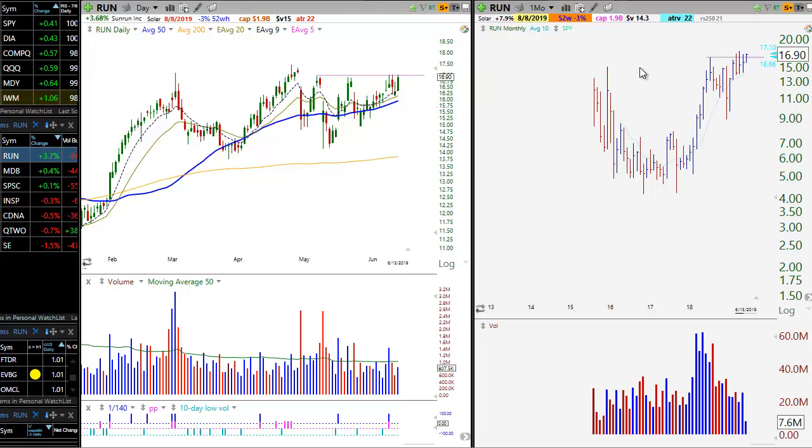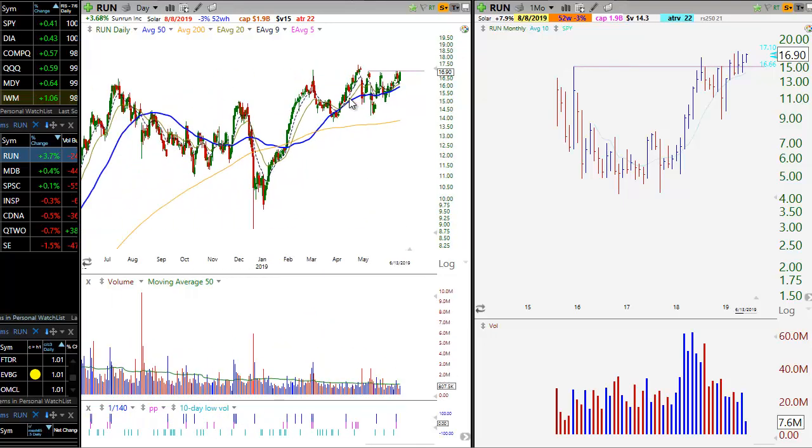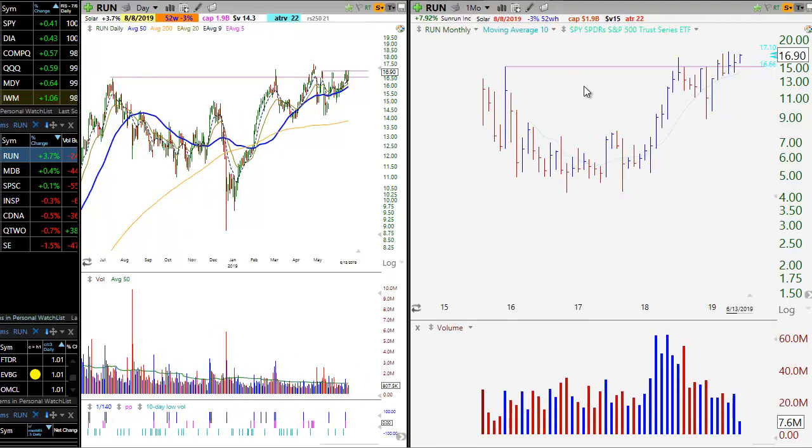But the point being is that if you don't look at the monthly, you're looking at this Run, you're going, that's a pretty nice setup here. It's been sideways for about a year. The prior high was in 2015, something you probably couldn't see on a daily chart. So with the monthly chart, we're able to gain quite a bit of perspective here.